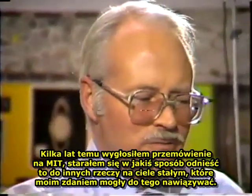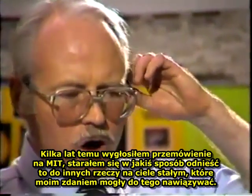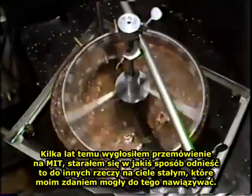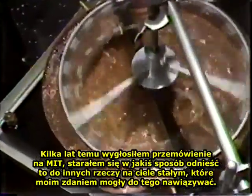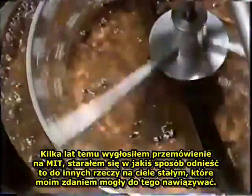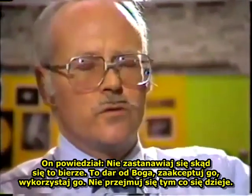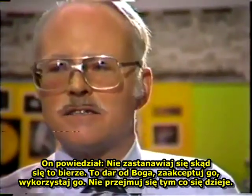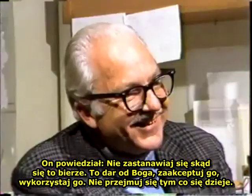And a metallurgist who has a long background in this attended a talk that I gave at MIT years ago, and I was trying in a sort of stumbling way to relate this to other solid-state things that I thought might tie in here. And he said, don't wonder where it comes from. He said, it's a gift from God. Just accept it, use it, don't worry about what's going on.